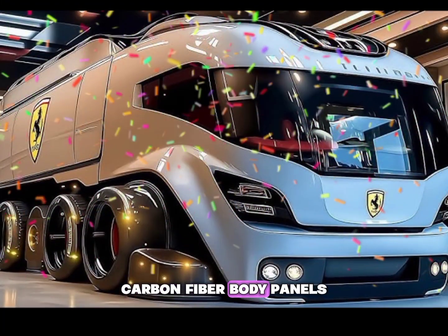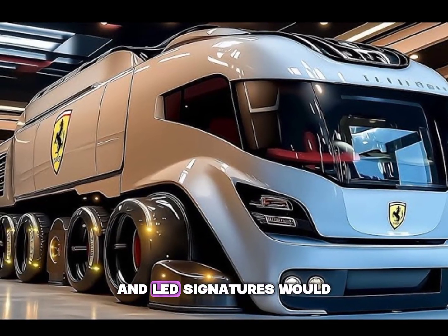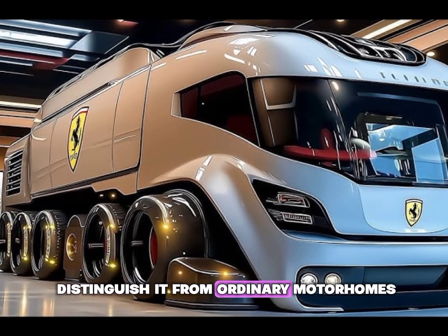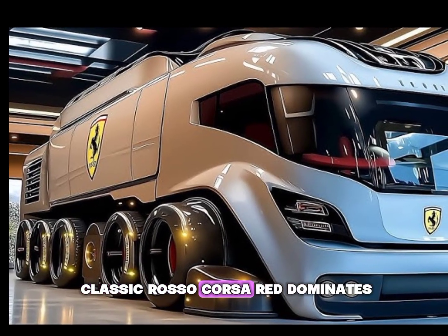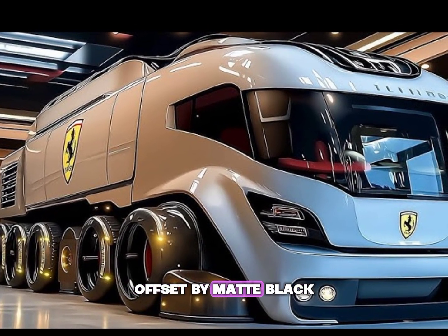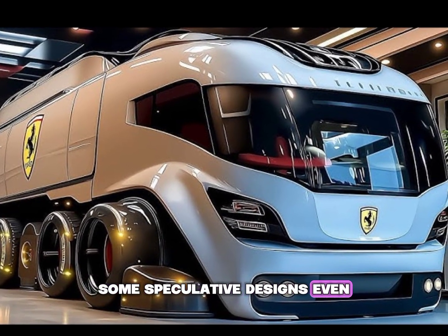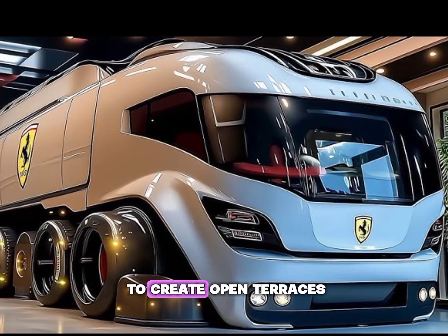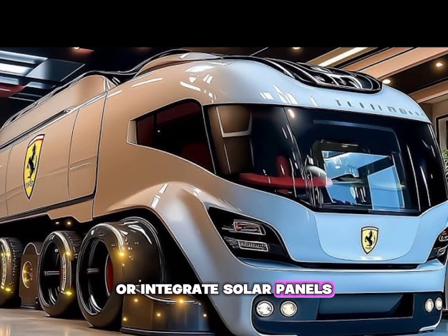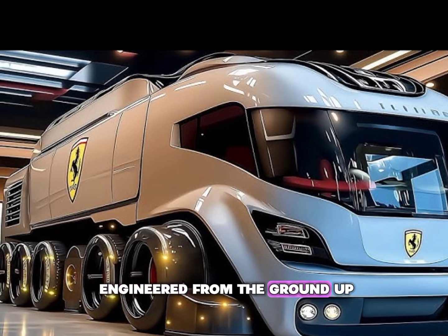Carbon fiber body panels, active aero elements like adjustable spoilers or flaps, and LED signatures would distinguish it from ordinary motorhomes. In many renderings, a classic Rosso Casa red dominates, offset by matte black trim or metallic accents. Some speculative designs even propose a modular roof section, lowering for parking, raising to create open terraces or integrate solar panels. Beneath the skin, the chassis must be engineered from the ground up.